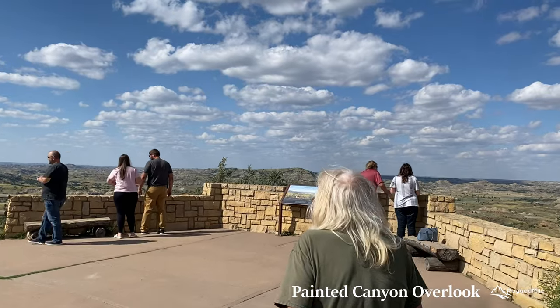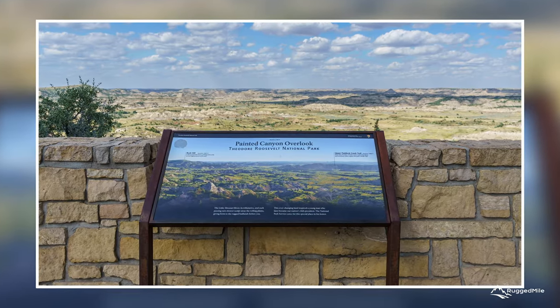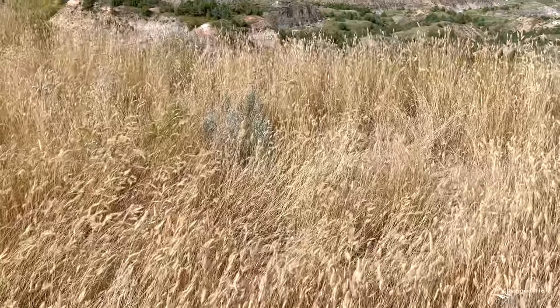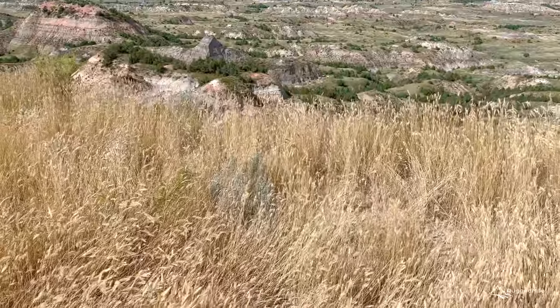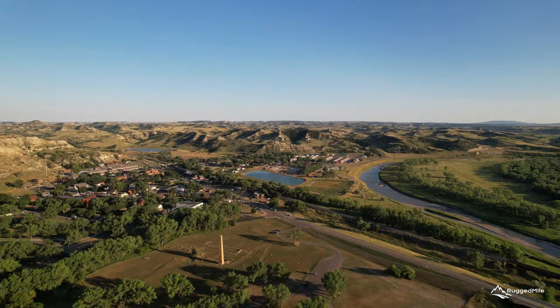Painted Canyon Overlook, located along I-94 just east of Medora, isn't just your ordinary rest area. Besides being a great spot to get out and stretch your legs, the view of the colored and rugged terrain stretches as far as the eye can see.